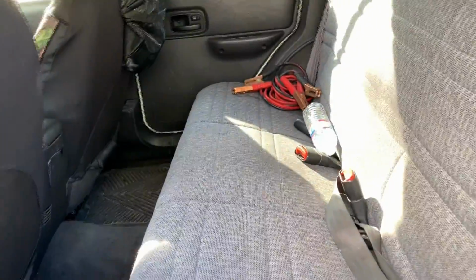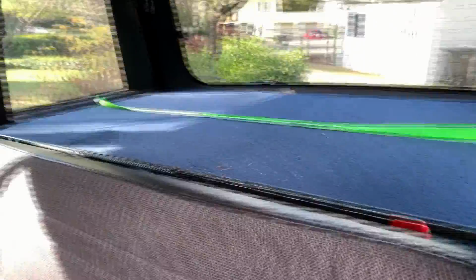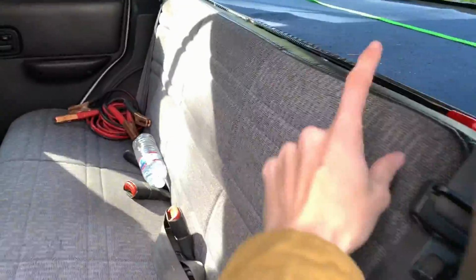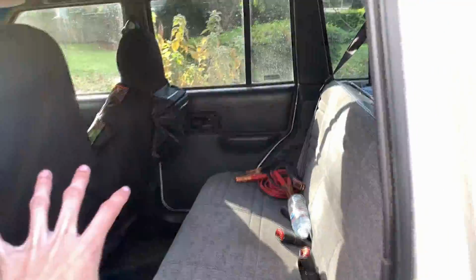Now, storage back here is great. I also want to talk about storage on top. So I have this table back here. I have a couple CB antennas here too. But this whole piece folds forward and this folds up. If you take all the stuff out, actually this stuff might be able to stay down there. I think you can put stuff down here and do that still too. But this whole thing becomes a giant open box, like a flatbed back here, and it's amazing.